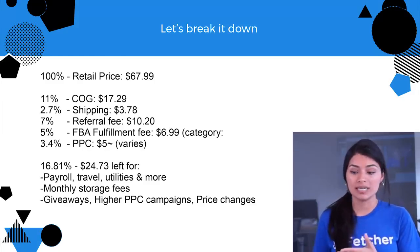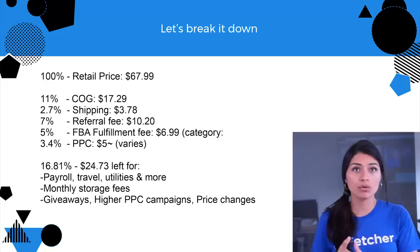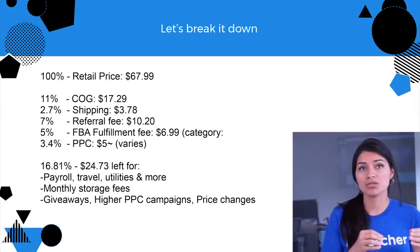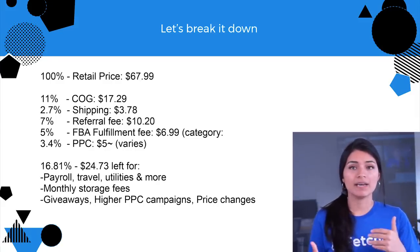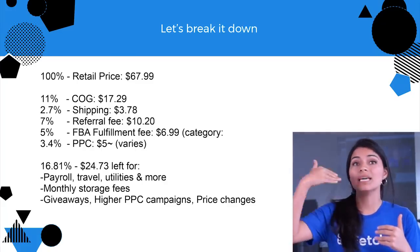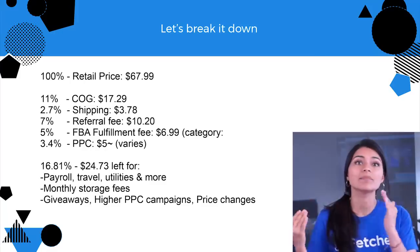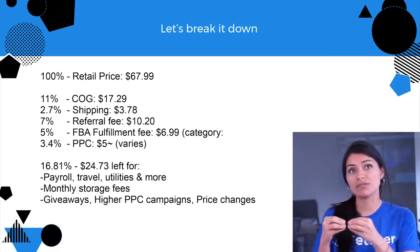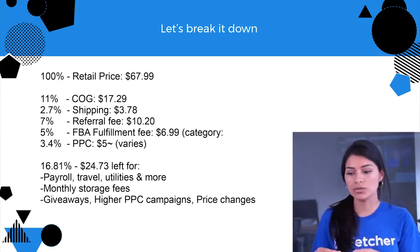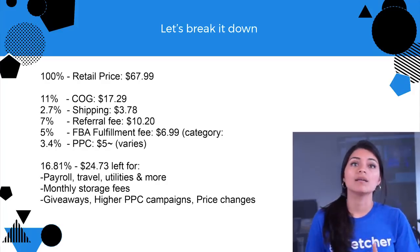And as well, you want to account for any price changes. When it comes to price changes, giveaways, PPC totals, your payroll, any travel, you never want to make decisions without ensuring that you budget them first. Because what happens, and I see this over and over again, is that sellers see their paycheck coming in from Amazon, but then after they make the payments for payroll, any travel, the monthly storage fees, they end up negative because they didn't account or budget for these beforehand. So that's why I wanted to share this with you guys, so you could do your budgeting correctly and account for any changes that you want to make correctly as well.